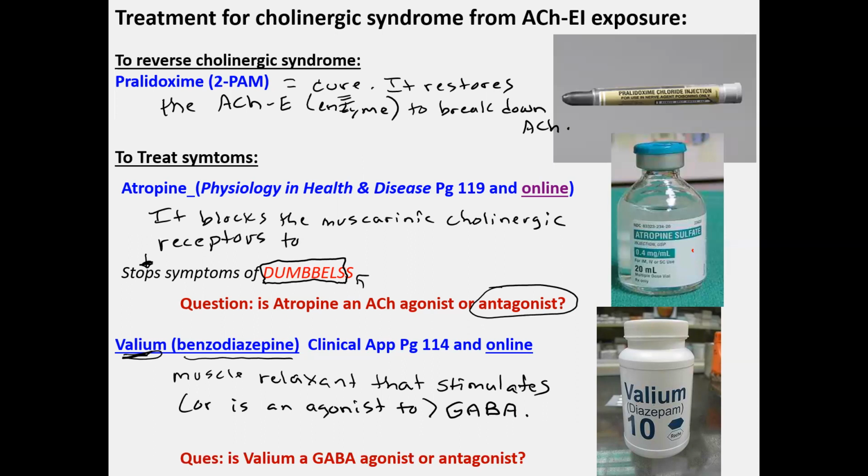So is Valium a GABA agonist or an antagonist? I already said it. It's an agonist, okay? And so that stops the muscle seizures. And so their body temperature doesn't rise, all right? Does all that make sense?